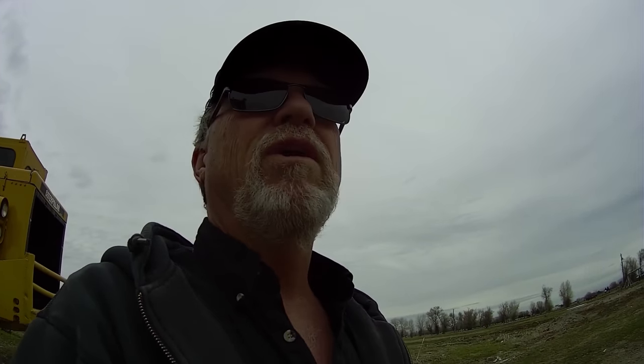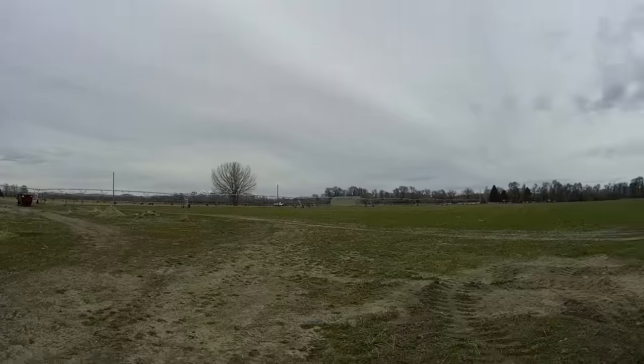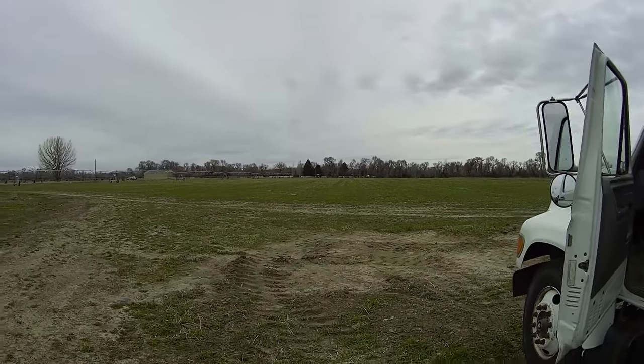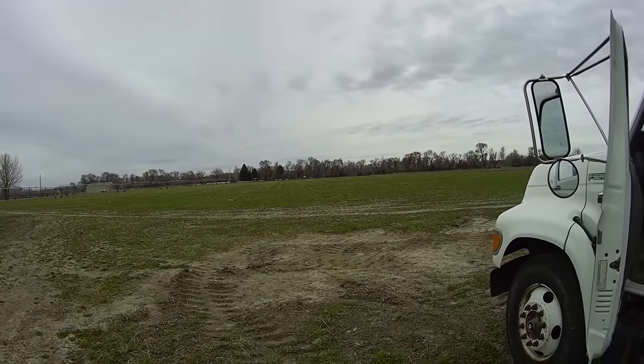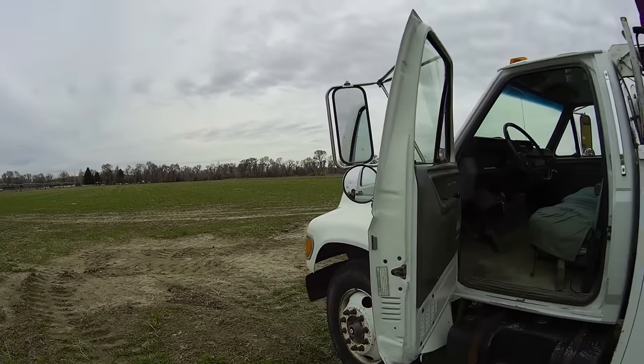Because they want to get tearing this ground up and get grain planted in it, even though there's snow on the mountains over there still. And they sprayed it with Roundup yesterday. So, fun, fun, fun.